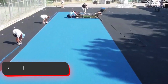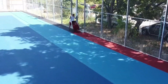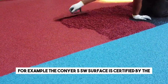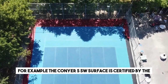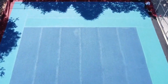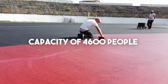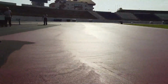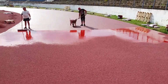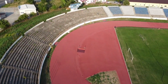If you need to upgrade a sports ground, call Indfloor group with 16 years of experience. They can recommend a solution fit for an Olympic stadium. For example, the Conipur SSW surface is certified by the International Association of Athletics Federations. It was used on the Estadio Olímpico Ditto, a Mexican stadium with a capacity of 4,600 people. The multi-layered coating is approximately 14 mm thick, built to handle heavy loads in professional competitions, including resistance to spikes.